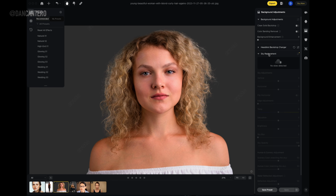You've got sky replacement. Obviously, I just shoot people 99% of the time, so I don't have any photos in here with any landscape photos or anything like that. But if you did, you've got the regular tools that you wouldn't find in some other applications, where it allows you to go in and change the skies and then fine tune it and all that sort of stuff. So we're not going to go into that.